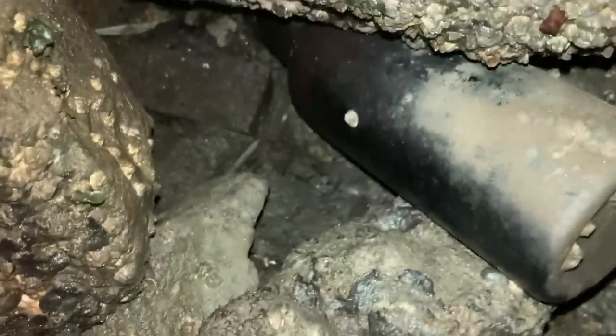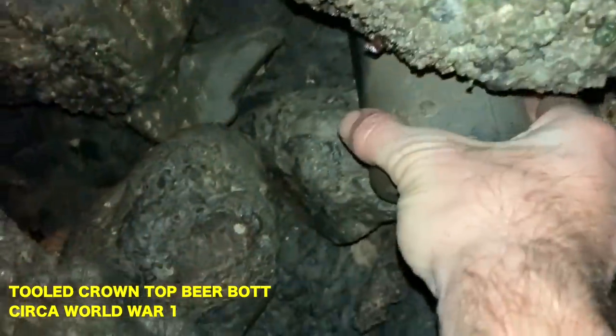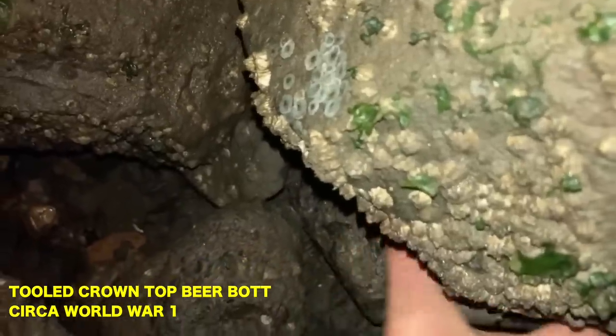I almost didn't see it. Look at that. How the hell is that thing even surviving under that rock? What a bizarre position to be in for an intact antique bottle. What the hell? If I move it, is this rock gonna fall? Yeah, this rock's like on it, dude. I don't feel any embossing anyway. It looks like a crown top. If I move that rock, it's gonna actually crush that bottle.